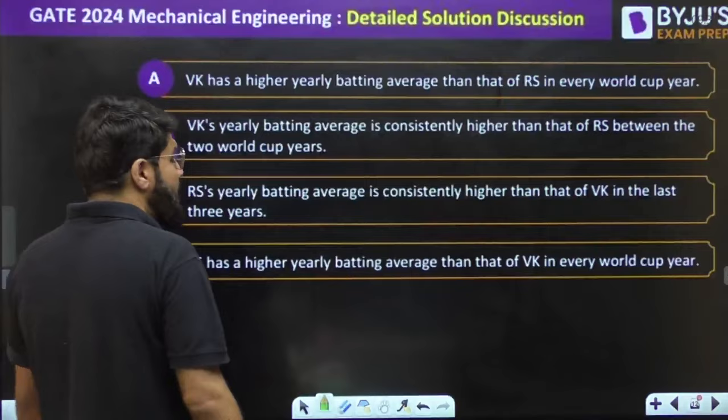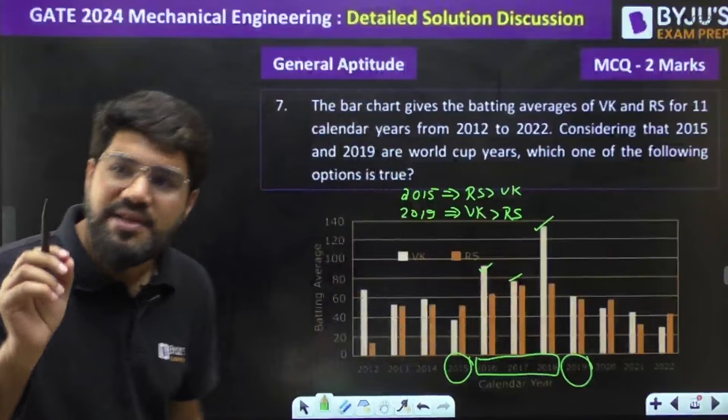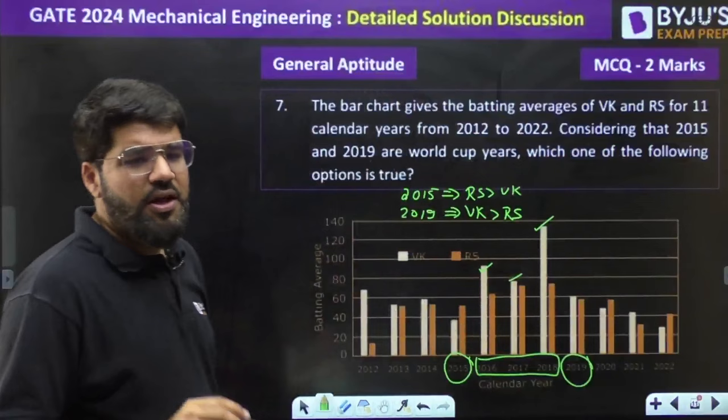Now you look at this. VK on the top, VK higher, yes. So between the two World Cup years, Virat Kohli's average is consistently higher. Option B is correct. It is an MCQ question, only one option can be correct. MCQ, 2 mark question, only one can be correct, and hence you can stop. But okay, let me explain the others also.